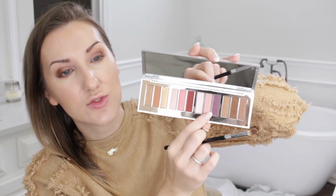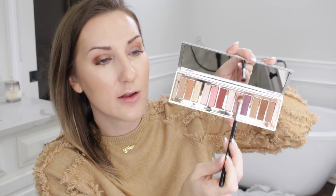So I'm gonna take this sort of shimmery pinky color in the Dream Glow section. And I'm gonna put it just right where two colors meet.